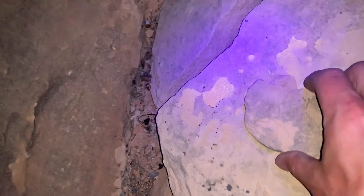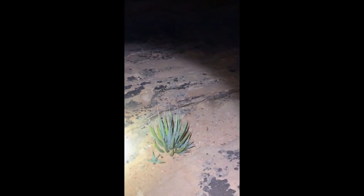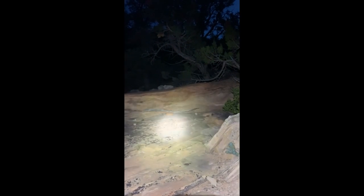Got this field cricket over here. Silverfish. This is just such a cool habitat. This little agave growing right here in this crevice. That rock shelf back there.